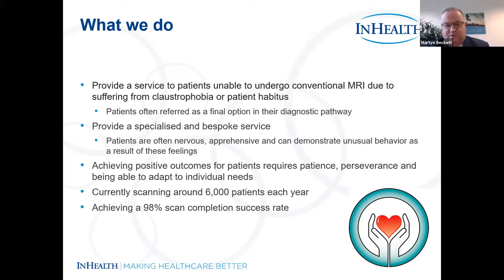Across our four sites, we're seeing about 6,000 patients a year. That's across all four sites, which for those of you that know conventional MRI well, you'll be looking at 10 to 12,000 patients a year on one scanner. So your throughput is significantly lower, but you are dealing with a very, very niche cohort of patients here that have got some very, very bespoke conditions to consider.